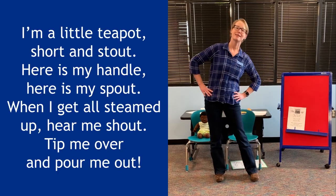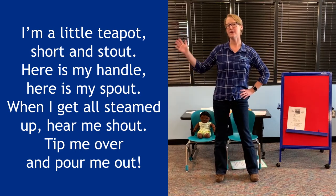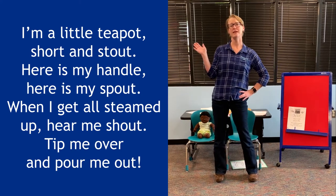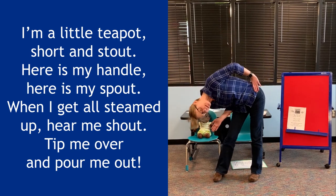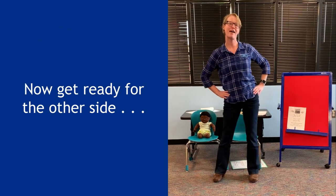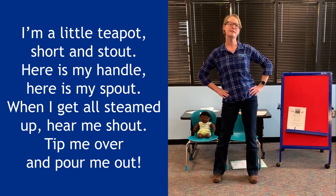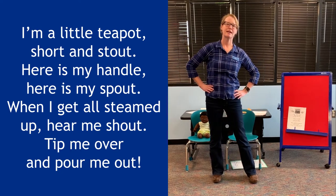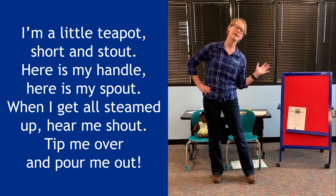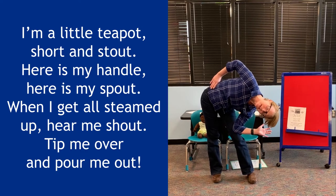I'm a little teapot, short and stout. Here is my handle, here is my spout. When I get all steamed up, hear me shout. Tip me over and pour me out. All right, let's try our other side. Here we go. I'm a little teapot, short and stout. Here is my handle, here is my spout. When I get all steamed up, hear me shout. Tip me over and pour me out.